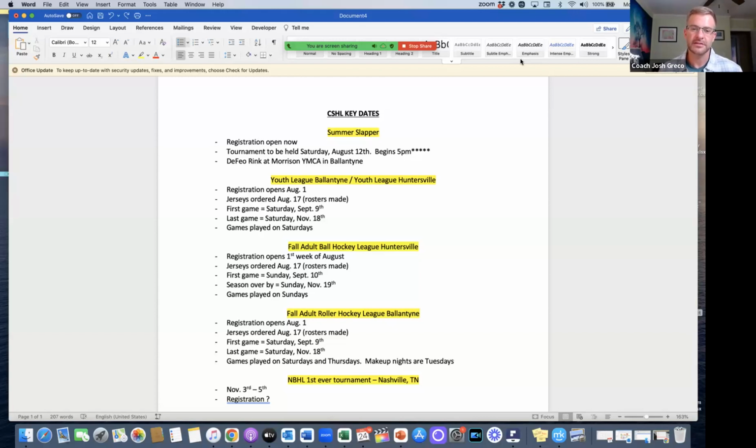Timeline for that, same thing as the others. Registration opens at the end of this week, maybe early next week. Jerseys ordered. I have Saturdays for the games here, but it's important to note that the games will be played Saturdays and Thursdays. And then just to account for the occasional rain-out day will be Tuesday evening.